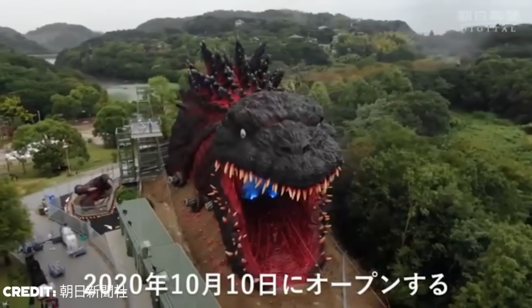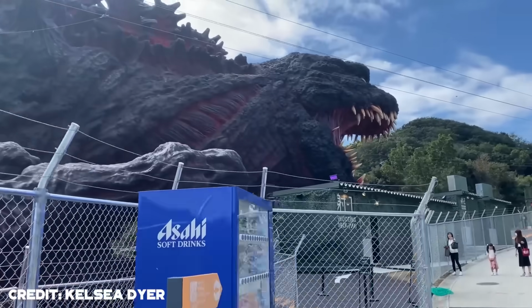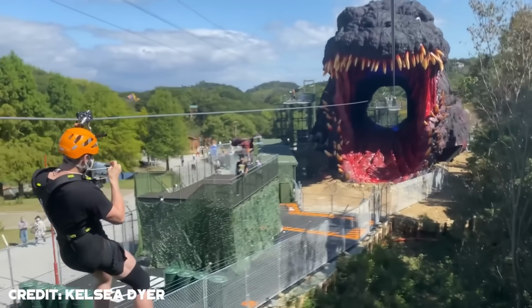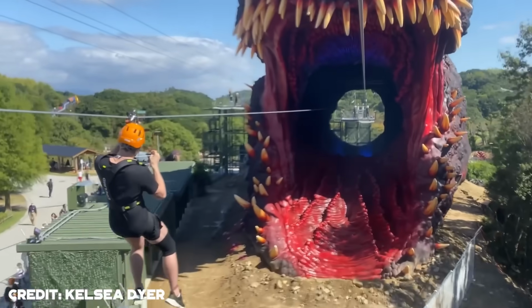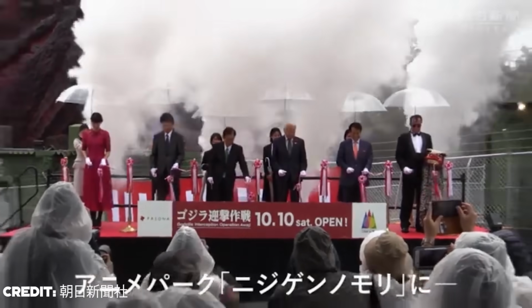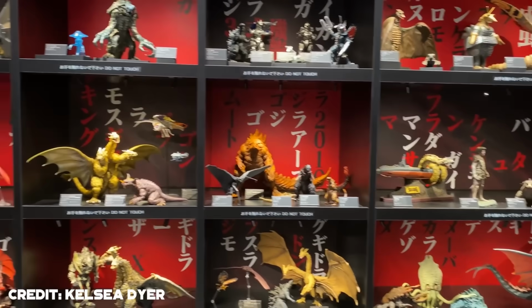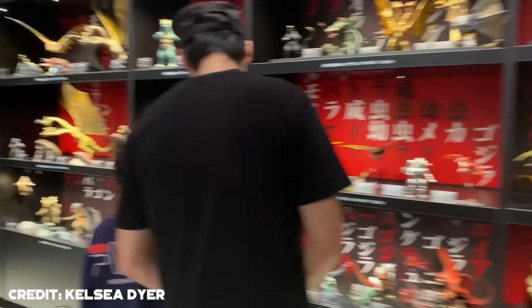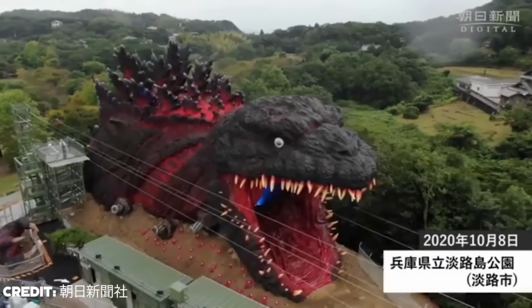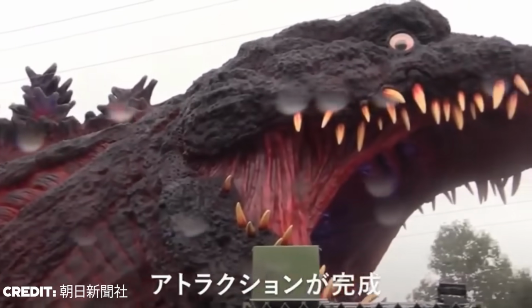The Godzilla statue is 75 feet tall, 82 feet wide, and 180 feet long. The design of this colossal monster is based on Shin Godzilla from 2016. It has thousands of teeth, and when guests pass through the throat of the beast, the statue lights up bright purple. The attraction opened on October 10th of this year, and is also accompanied by an exhibition where you can see more than 100 models and prototypes, as well as costumes to know the history of Godzilla. This Godzilla statue is terrifying to probably anyone, but to people who have megalophobia, it might be one of the most frightening things ever made.